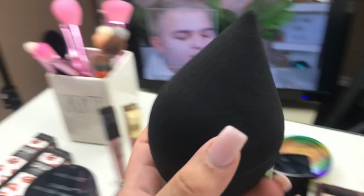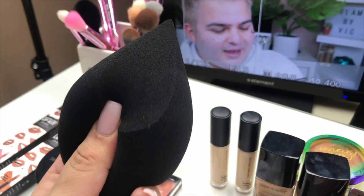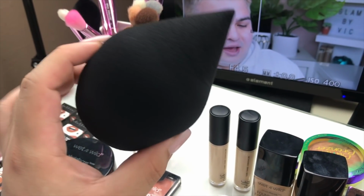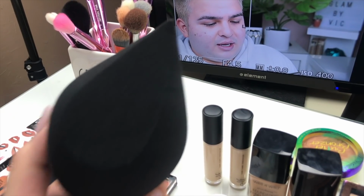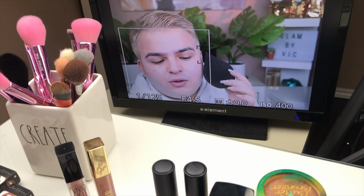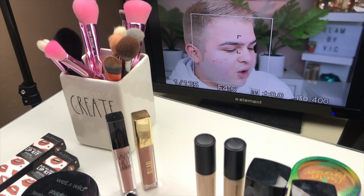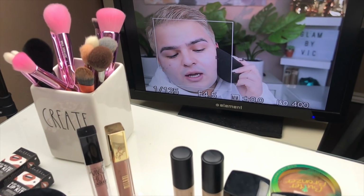And guys, look at this beauty blender. Oh my gosh, like I cannot. Look how huge it is. Look how huge it is compared to my face. Oh my gosh, I can't. But yeah, I'm going to use this today, see what it's about. I have a big face, so this would be really good to blend out.